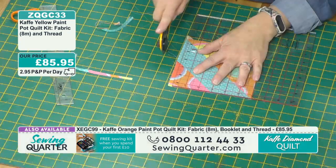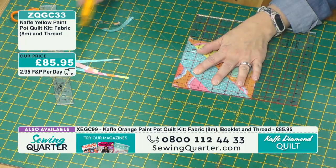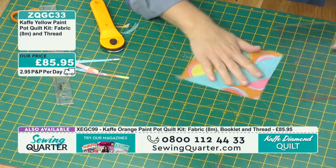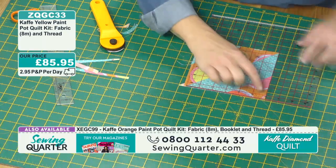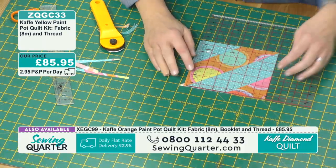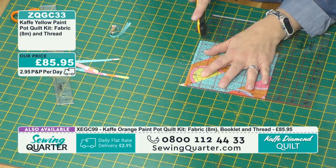Cut up. And cut. You see you've got a 6 there, and you know that should all be... We go 1, 2, yeah, because it's that way. And cut.